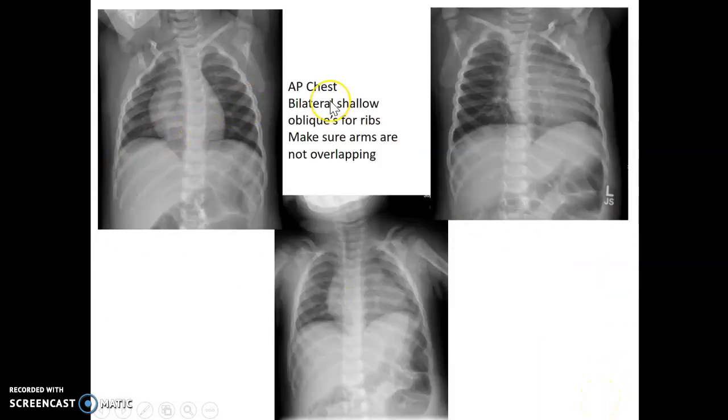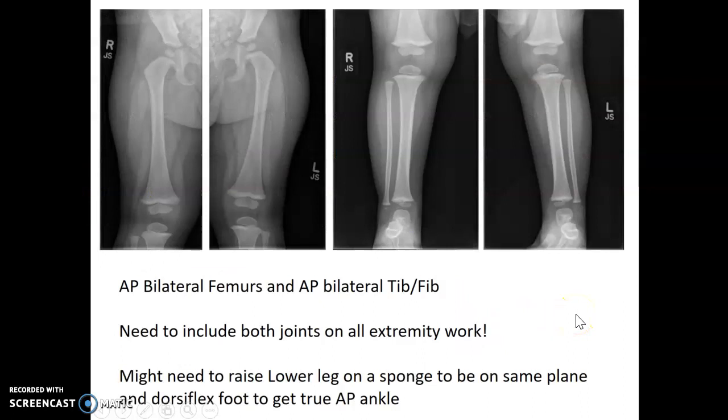We do an AP chest and 2 obliques. They are shallow obliques. Don't go crazy with your obliques. The arms need to be up and out of the way and not overlapping the sides. We do AP bilateral femurs and AP bilateral tib-fibs. You need to include both joints anytime you're doing this imaging. So we need joint above and below. So you need to make sure we have the hip, knee joint, and ankle joint, something like that. Okay.